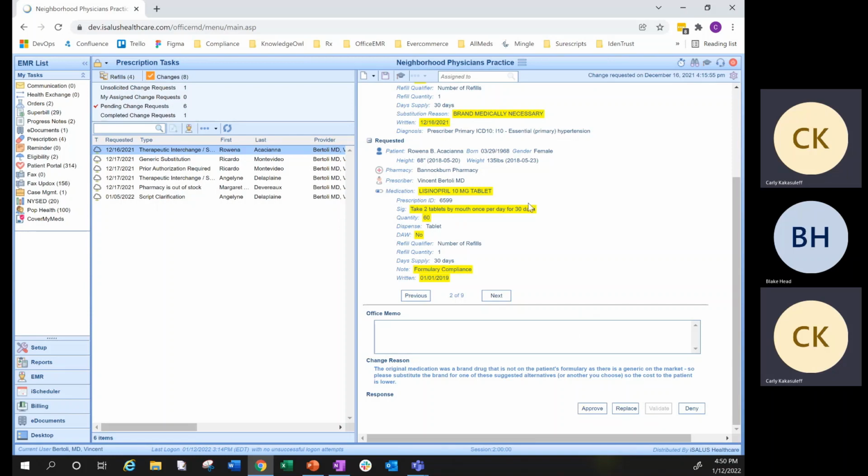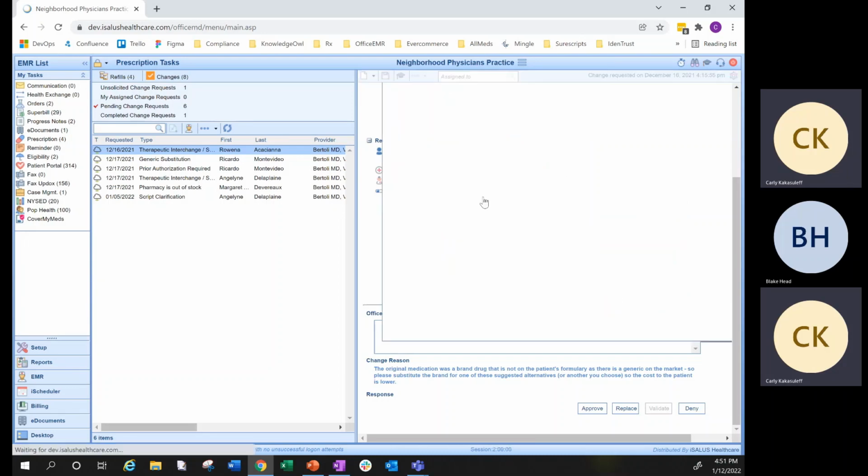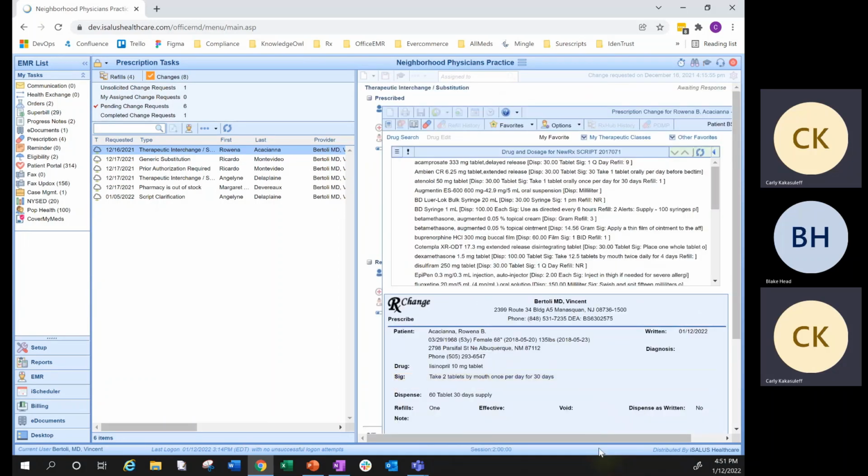If you want to make changes, maybe you liked this lisinopril 10 milligram, but you want to change the SIG, or you only want to give them 30 tablets to try, then you could hit the replace button. Again, that's going to pop up the prescription pad with this lisinopril 10 milligram tablet. You can change whatever you need to other than the prescriber and pharmacy and send that off to the pharmacy.